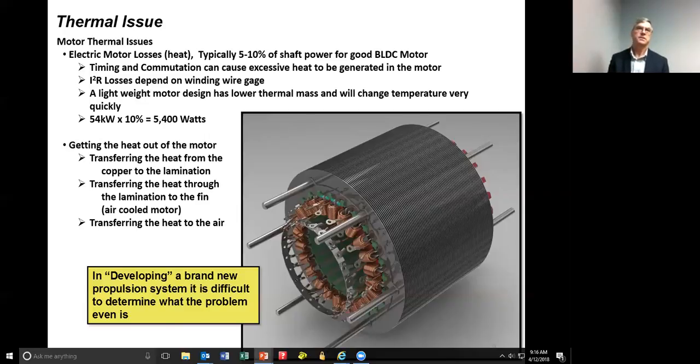As you try and make these electric motors lightweight, they have lower thermal mass. So the change in temperature will happen very, very quickly. And that was indicative of our first motor where, again, in less than a minute, we destroyed the motor. And then just the fact, again, 54 kilowatts of shaft output, 10% loss, that's 5,400 watts, quite a lot of heat that we still have to reject.